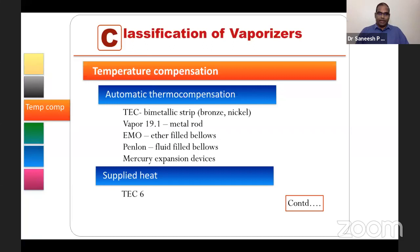Supplied heat, okay. All other Tecs, if you are thinking about Tec 5, Tec 7, there is a bimetallic strip made of bronze and nickel. We'll check how it works. Vapor 19.1 has a metal rod; due to expansion or contraction, it goes up and down and regulates the bypass chamber. EMO has ether filled bellows. Last session, we showed the EMO vaporizer and how the ether filled bellows are placed inside the liquid agent. Penlon has fluid filled bellows, mercury expansion devices. So these are the automatic thermocompensation.